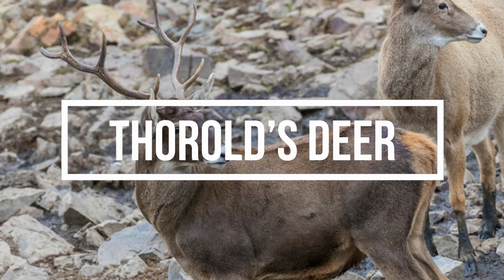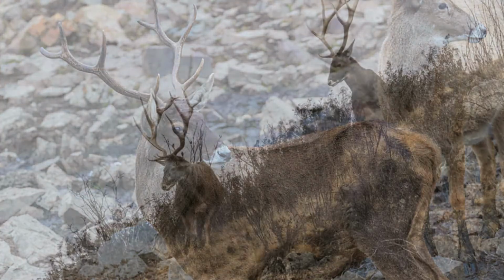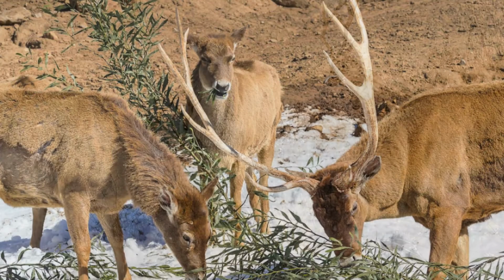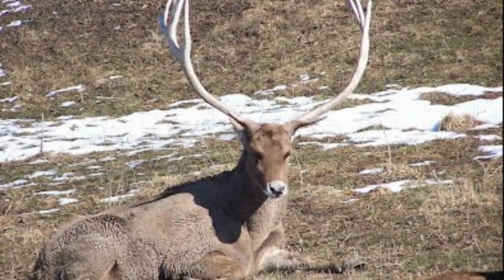Thorold's deer, also known as the white-lipped deer, the large and striking animal, weighs between 130 to 140 kilograms when fully grown. The deer's muzzle is all white, and their eyes have different white eye rings. White patches of fur are found on the chin and the throat. Also, these mammals boast of broad and large hooves that enable them to climb through rough terrain.